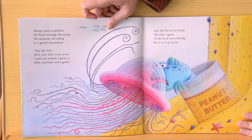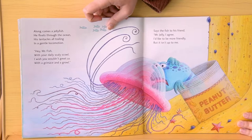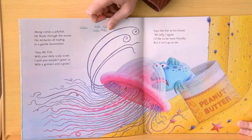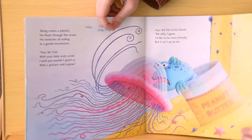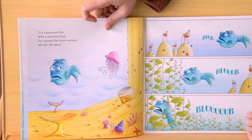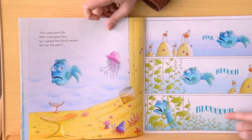Along comes a jellyfish. He floats through the ocean, his tentacles all trailing in gentle locomotion. Hey, Mr. Fish, with your daily scaly scowl, I wish you wouldn't greet us with a grimace and a growl, says the fish to his friend. Mr. Jelly, I agree. I'd like to be more friendly, but it isn't up to me. I'm a pout-pout fish with a pout-pout face, so I spread the dreary wearies all over the place. Blub, blub, blub.